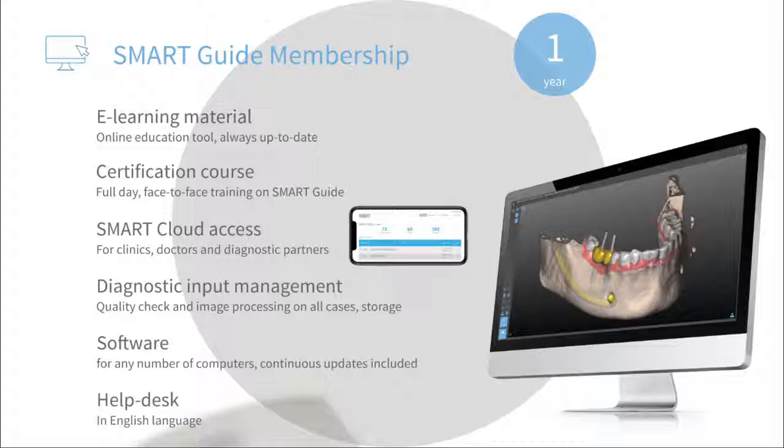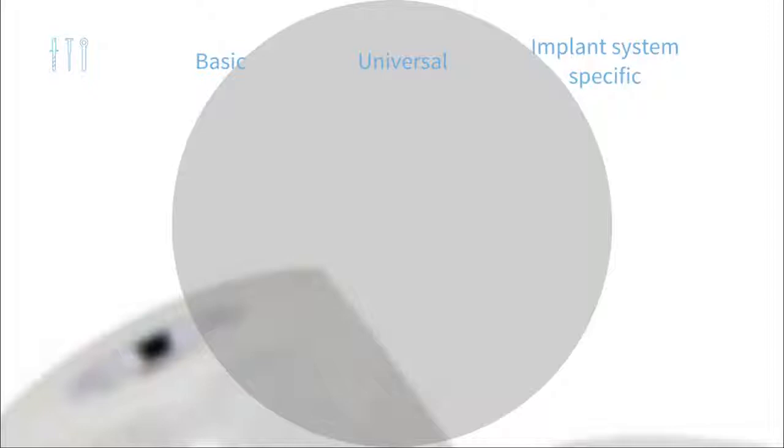With this, you can immediately use SmartGuide. Let's see what tool possibilities you have. With Basic, you get single-use drills for each and every surgical guide. This is optimal for you if you don't have any guided tools and you don't want to invest in any guided toolkit. So at this point, with the Basic module, you end up ordering your surgical guides and having pilot sequence guidance, so you get single-use pilot drills with your surgical guides.